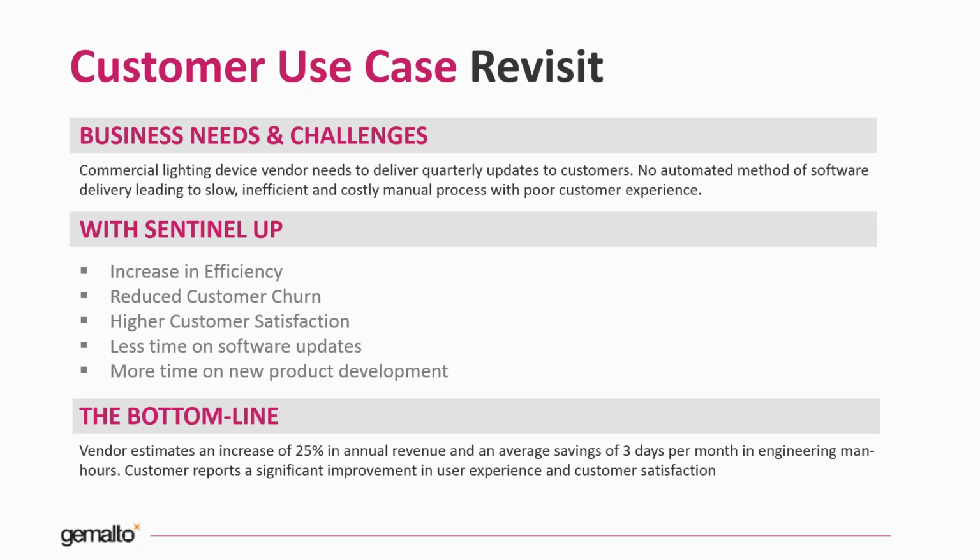instead of having to handle all these support calls to make sure their customers can update. So, like I said, the bottom line is they estimate that they can increase annual revenue by at least 25% on average, because they can gain not just revenue through increased customer satisfaction, but also cost savings in terms of the engineers' time. That's the customer use case and what they expect to receive out of the Sentinel UP implementation.